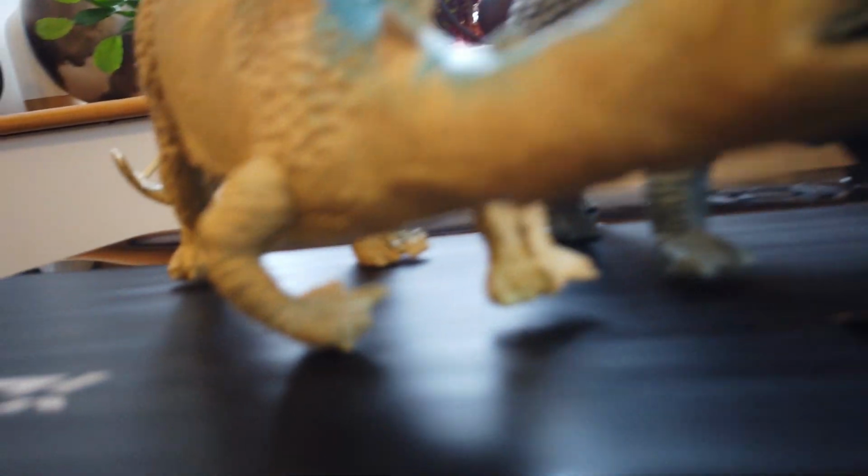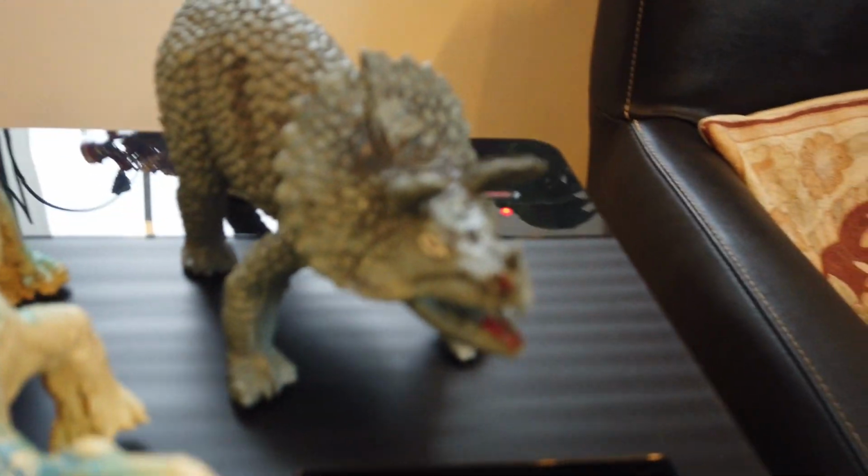Let me flip you around so you can understand what I'm talking about. Drum roll, please. Also, this Stegosaurus has a sprained ankle. Look at that. And this toy, me and Cedar play with it, and look at the horns on this Triceratops. It can draw blood. Look how sharp it is. Honestly, you could cut things with this.